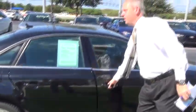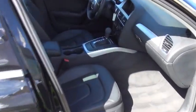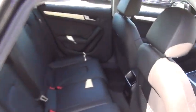Black exterior with a black leather interior. Again, automatic transmission, AM, FM, CD, Bluetooth. Very nice car. Huge back seat, so lots of room for a family, and on top of it, a huge trunk. This is a car sure to meet all your needs.